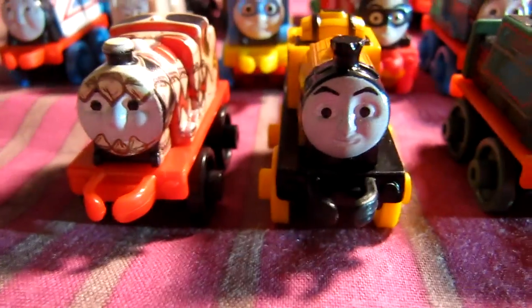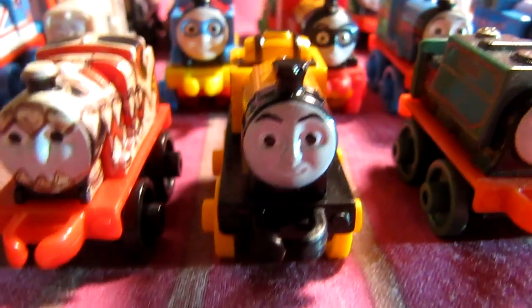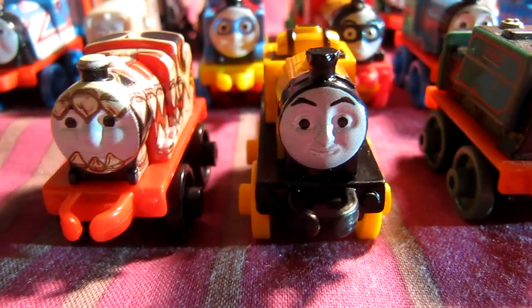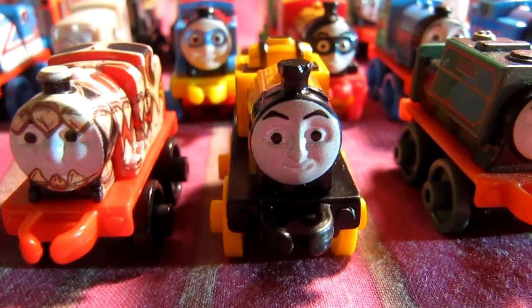So I don't know too much about these, but I do enjoy them, and I've recently been given some more, so I thought I'd open them live on camera here for everyone to see and to marvel in my surprise, and see if I've got any duplicates or whether I've got more to add to my collection. So, let's have a look.